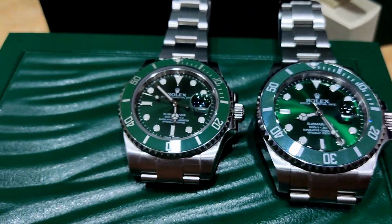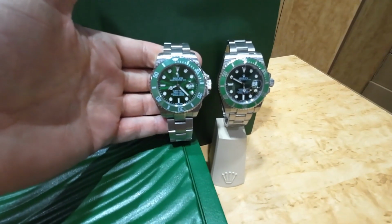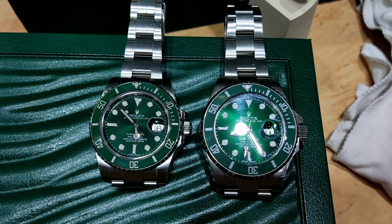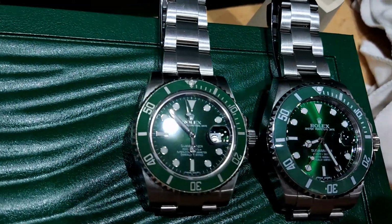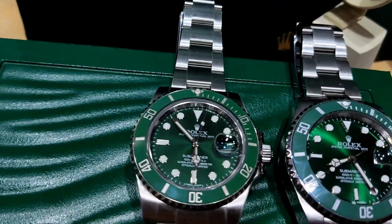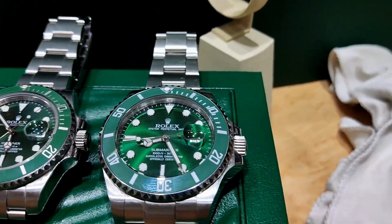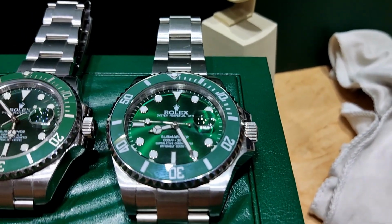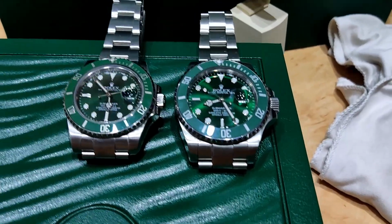There's quite an obvious difference there we can see on the size. If they're side by side, the fake one is quite a lot bigger, and also the real one, the colour is different. You can see when I shine it in the light, it's a completely different shade of green. Also the colour of the strap, you'll notice, is different. There's more of a silver on the real one. It's like a grey on the fake one.